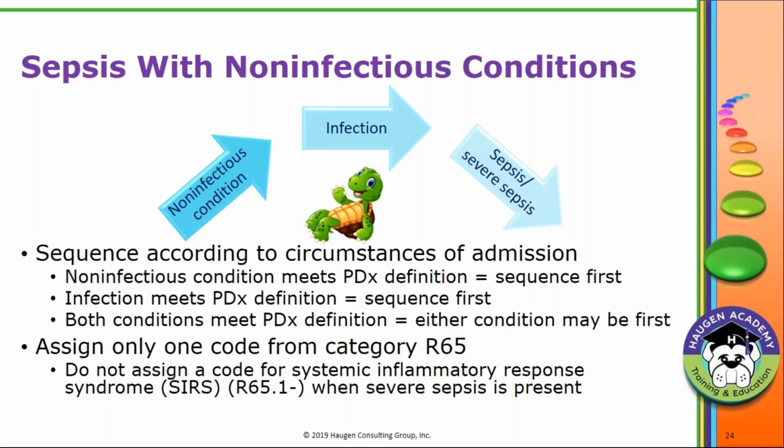But remember that most times sepsis is going to be sequenced first if it was present on admission. Even if, let's say the patient comes in with pneumonia and they have sepsis, if they're both present on admission, the sepsis is always first. There is a coding guideline for that. One of the things that I will throw out on this, and one of my colleagues was recently chatting with a group of coders, and they said that they are getting denials on sepsis due to conditions like appendicitis and peritonitis, and the payer is saying that those are inflammations and not infections.